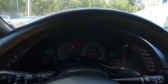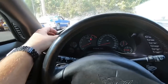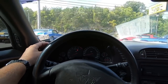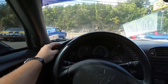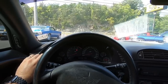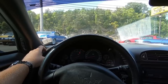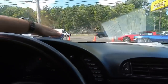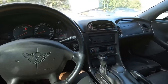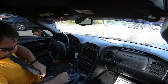Let's see if the head up display cuts on. I'm not seeing it pop up on the dash. I guess the heads up is out. I'm not seeing anything come down with it. Nope. Heads up display's out. Bose system in here. Let's hit the road, see how she drives, and try not to run out of gas.